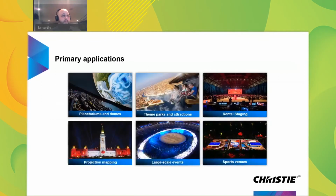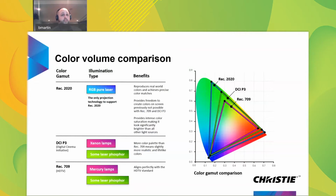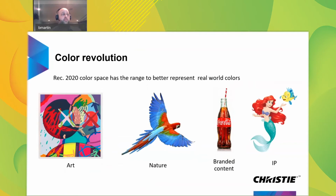Primary applications for this will be planetariums and domes, theme parks and attractions, rental and staging, projection mapping, large-scale events, and sports venues. You'll get all the benefits that were talked about earlier in the webinar with our color volume comparison. So this will be pure RGB, so you're getting that expanded color gamut. And this really aligns with Christie's strategy of moving to a pure RGB laser illumination technology, allowing our customers to display more accurate colors, nature, branded content, as well as IP.